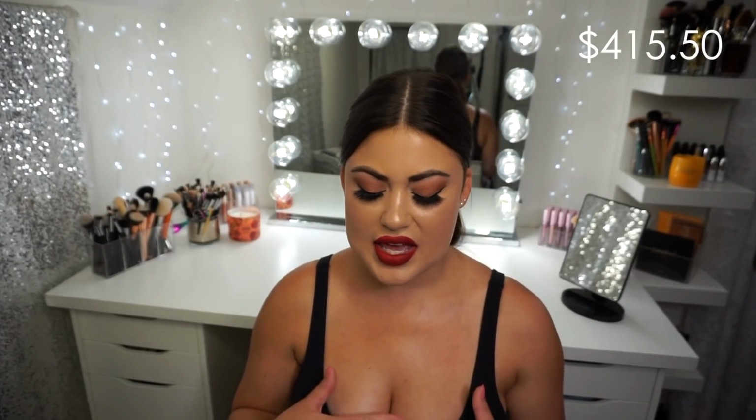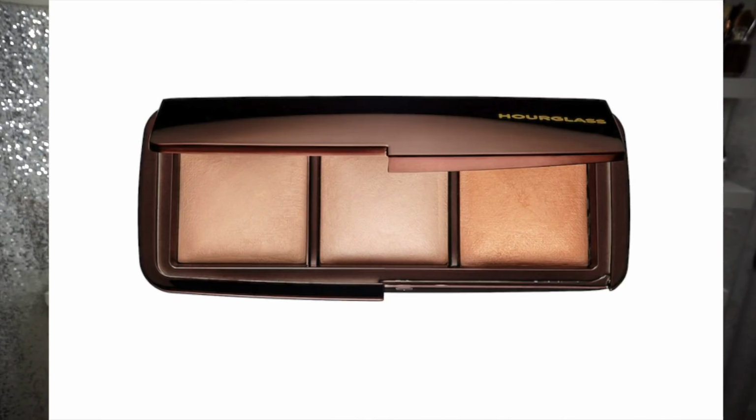Next up in my cart is a product that I've been wanting for a really long time, but again, I just haven't pulled the trigger on it because of the price. It is the Hourglass Ambient Lighting Palette. So just the basic Ambient Lighting Palette. I wanted to get the huge ones that have 6 pans, but this has 3 pans. It's $64. And all of the Hourglass powders that I've used have really given my skin that candlelight, effortless glow, and it's always a finishing powder for me.